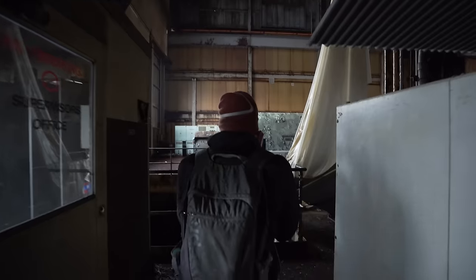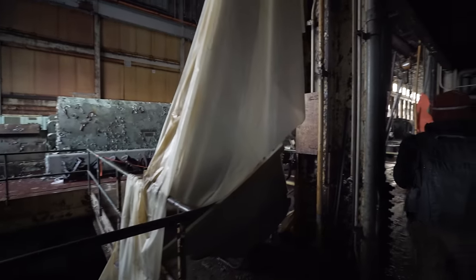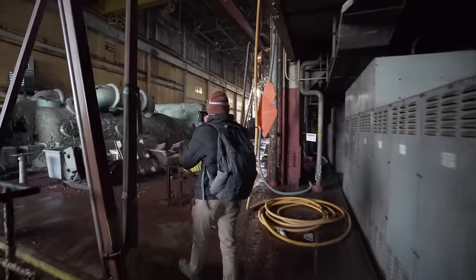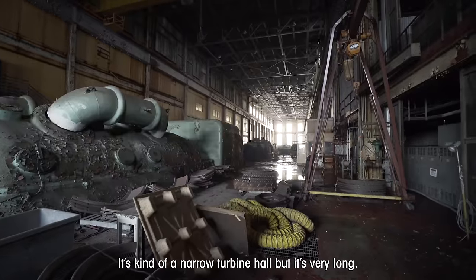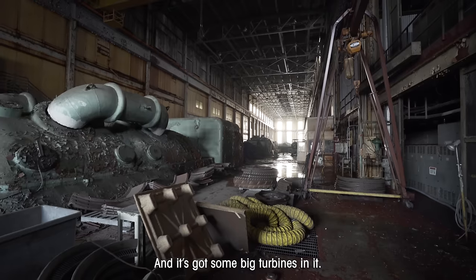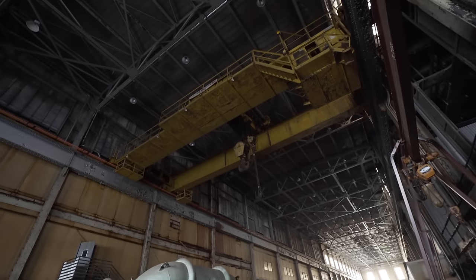Of course the turbines are mint green. The best color. Kind of a narrow turbine hole, like it's very long. And it's got some big turbines in it. 75 ton crane.